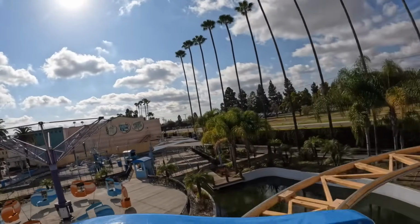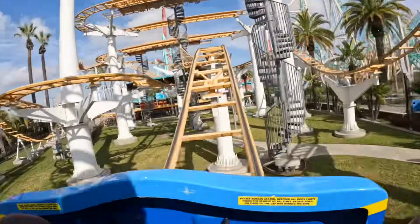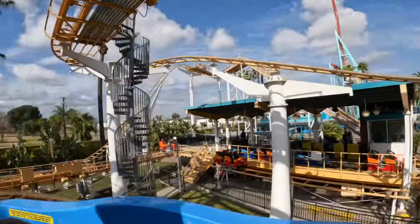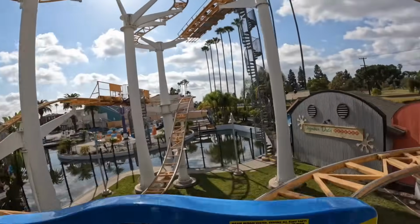Oh, wow. Over the water, that's kind of cool. Whoa. Yeah, it's not great, is it really? No, it doesn't really do anything. We've both done several Wild Mice with this exact layout. I think there's actually an identical ride at Legoland California like an hour away, is that right? You kind of know what to expect going in.